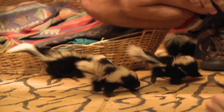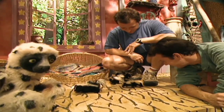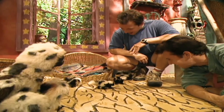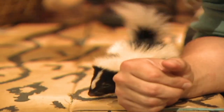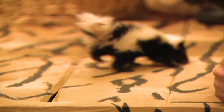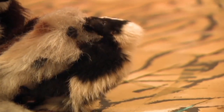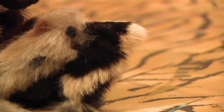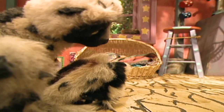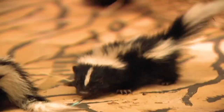Hey, have you met the skunks yet, Zabu? Stinky. Five stinky skunks. And look at that skunk pattern. That's not for hiding. That's for letting other creatures know that the skunk is here. It's the skunk's way of saying, here I am, and don't get too close or I'll spray you. You wouldn't want to be sprayed by a skunk. You trying to climb up my leg? Come on, you can make it. Come on. I love it. A striped skunk climbing a spotted lemur. Spots and stripes, together. Wow.